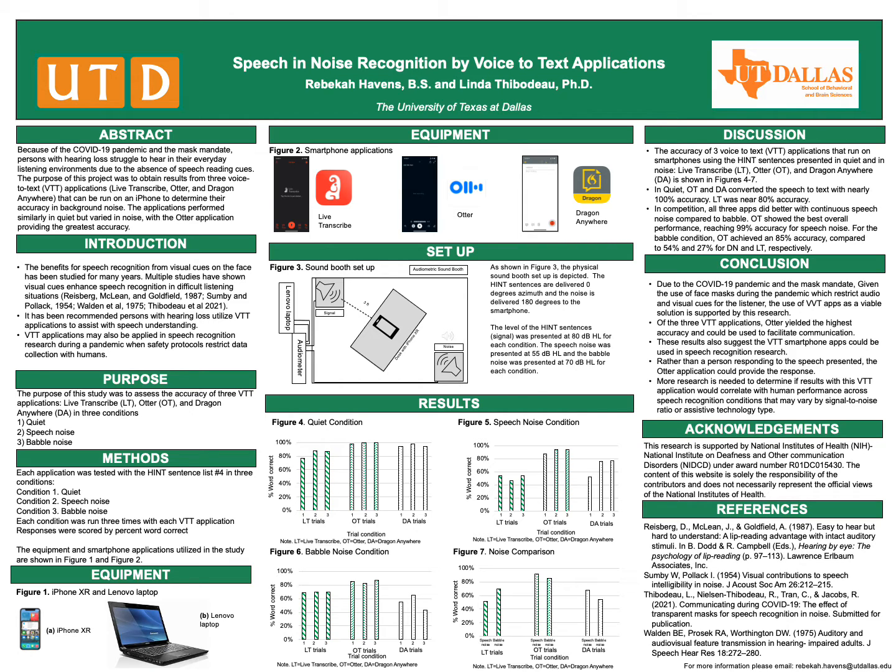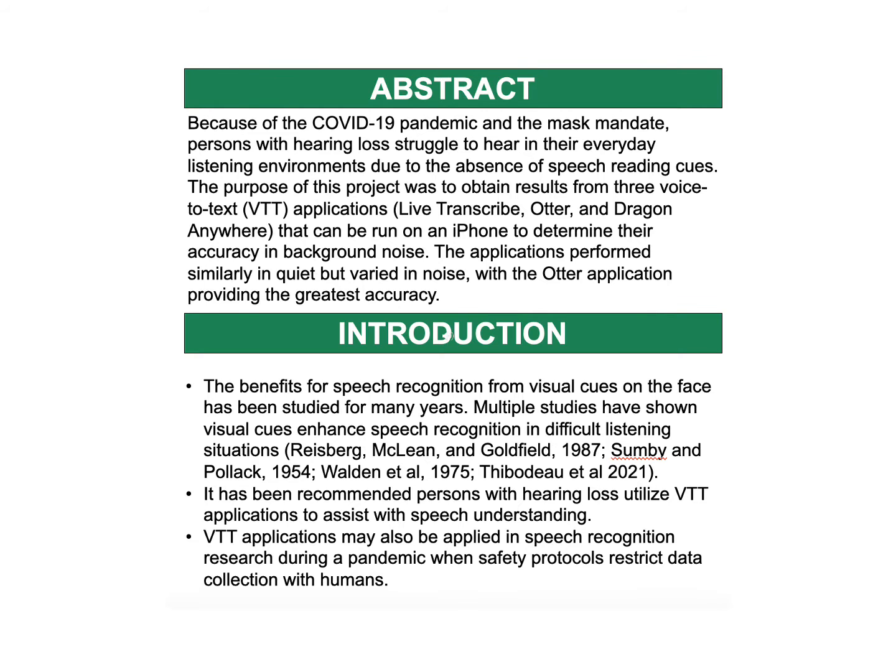I will be discussing speech and noise recognition by voice-to-text applications. To start off this poster session, I'm going to go over my abstract and then bring you into my introduction. Because of the COVID-19 pandemic and the mask mandate, we know that persons with hearing loss struggle to hear in their everyday listening environments due to the absence of speech reading cues that masks take away.